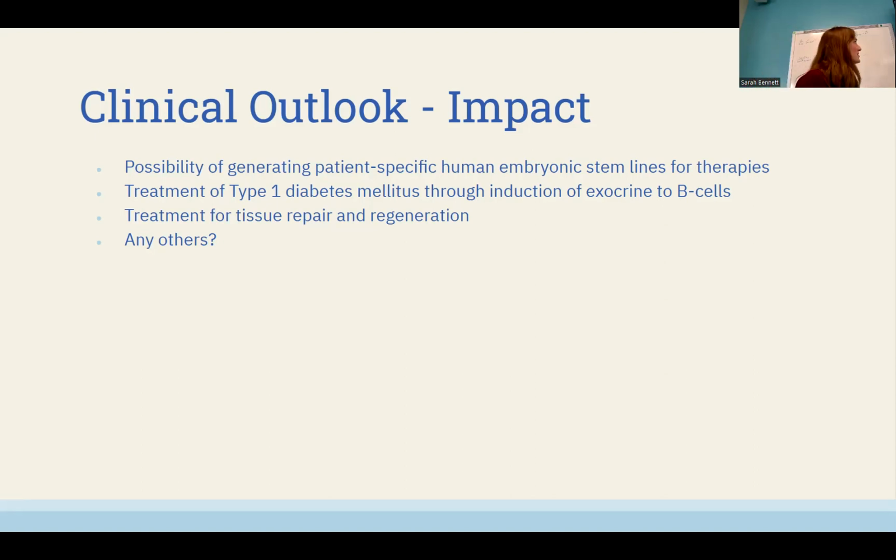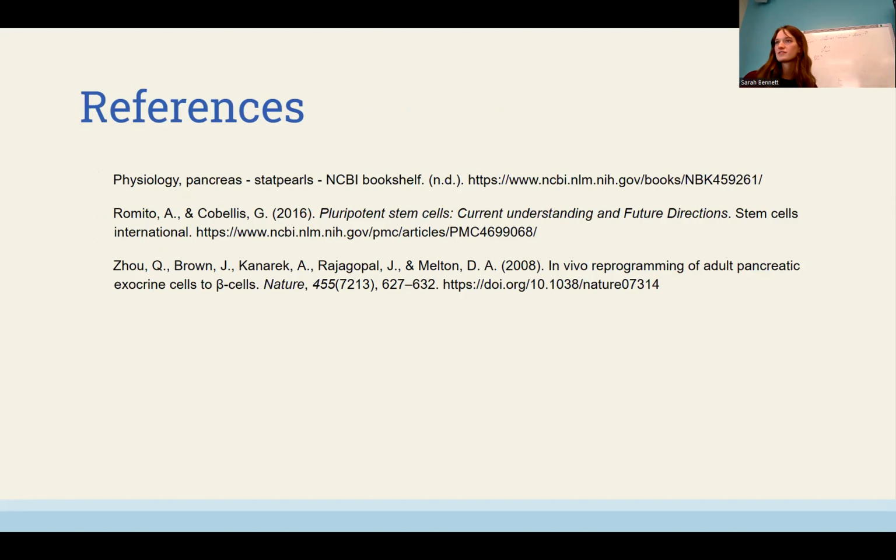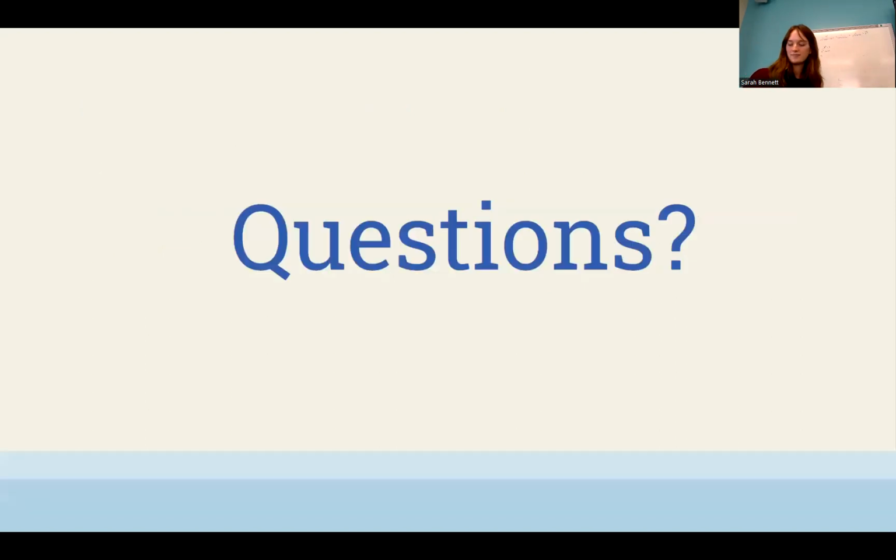Any other ideas of what this mechanism, or anything from this paper, could potentially be used for in the future? Yeah, more generally, just the use of transcription factors to alter genes, further than insulin. And if the further research of this actually works, then it applies to different things too, other diseases like mentioned. Yep. And then references, and then any questions?